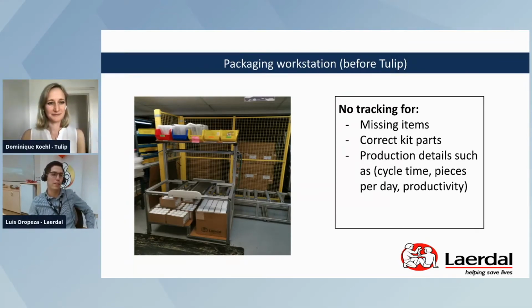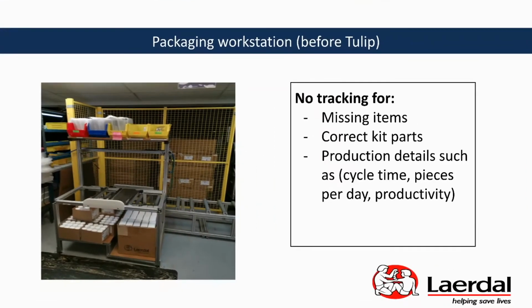As you can see, we do not have any computer, any system. This is our package station for the first assembly line that we had with the Tulip system. As I mentioned, the package station does not have any kind of process to track what the operator is doing. So our main failure here can be a missing component. This is the main reason we decided to move forward with the Tulip system and also integrate the vision system at the same time. And you know what? Sorry for that, my camera fell down.